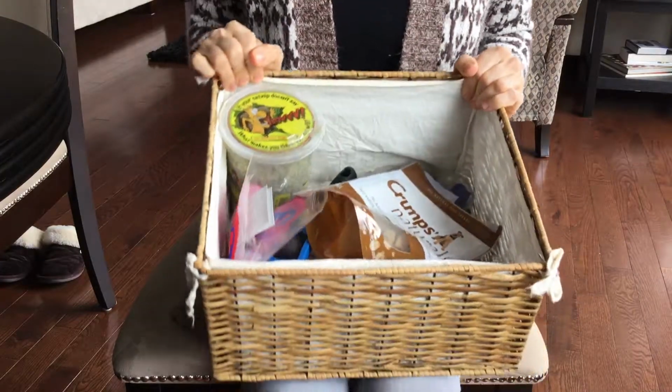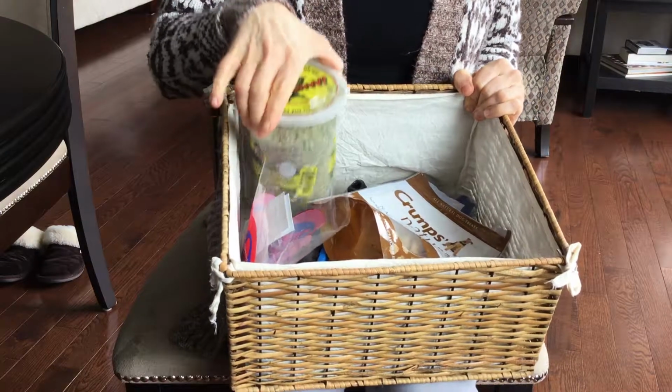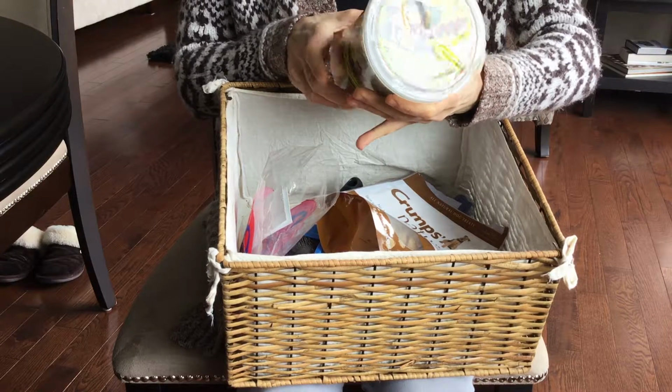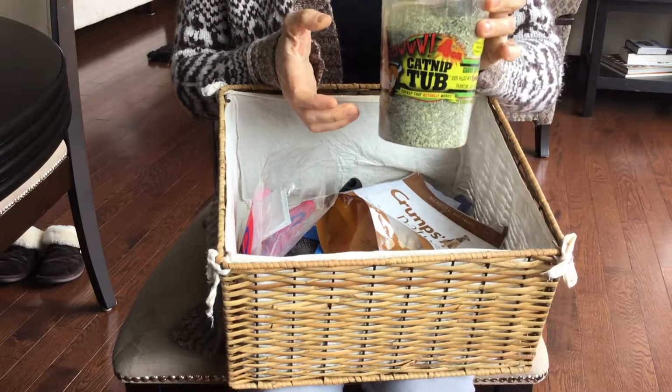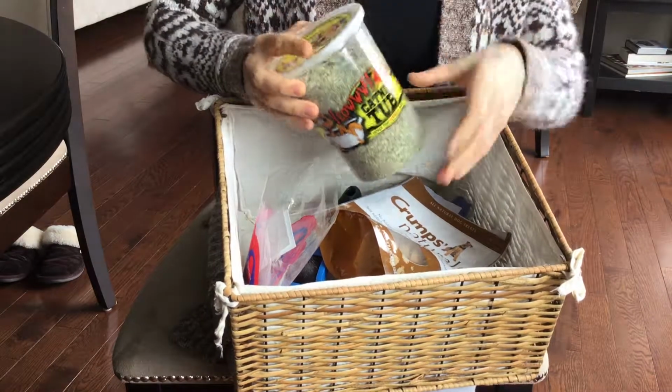Alright, so let's start with our very first basket. For those of you that may not know, we have cats, and so this is their catnip. I got this online. I think it was on Amazon, and it's a lot of catnip, and they love catnip. So we're definitely keeping this guy.